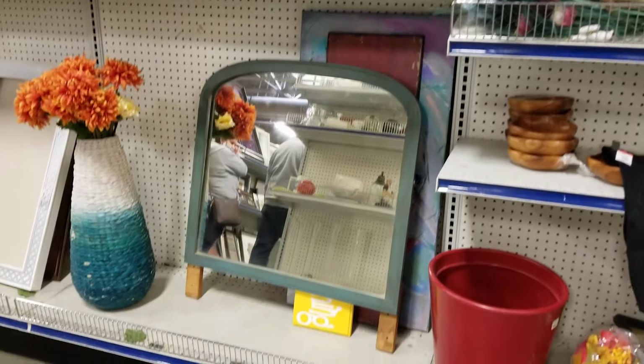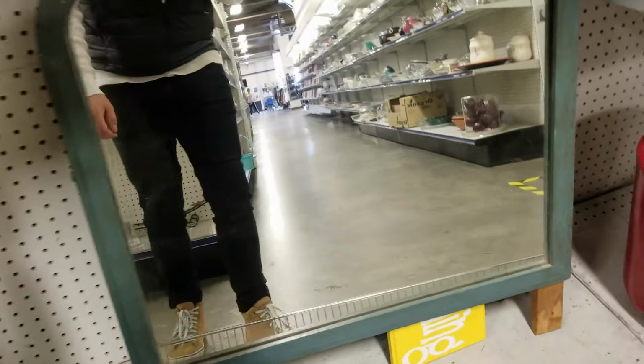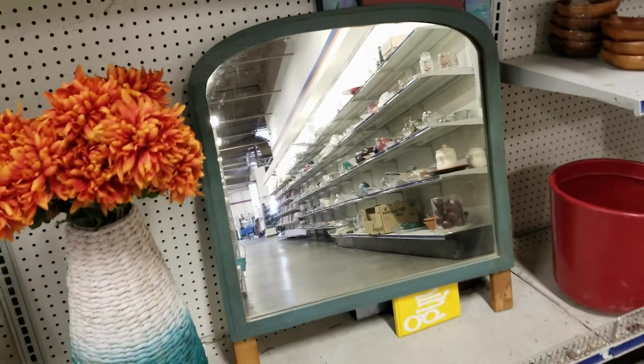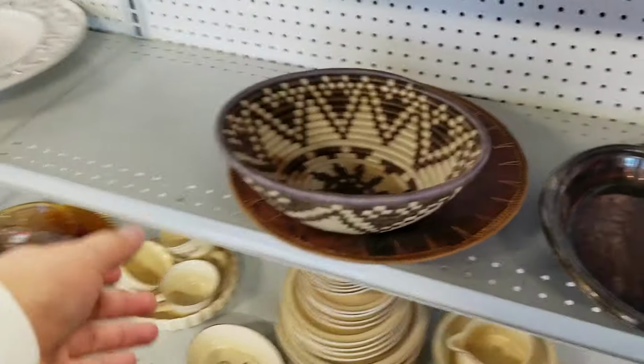Can we just take a moment to appreciate this mirror? I was so excited when I saw this because I've been looking for something like this for the last couple of months. So when I saw that it was $6.99, I immediately had to go grab a cart. This modern mid-century style shape, I don't even know if it's mid-century modern, but the shape of this is amazing, and I actually have some pretty cool ideas for this, so stay tuned.